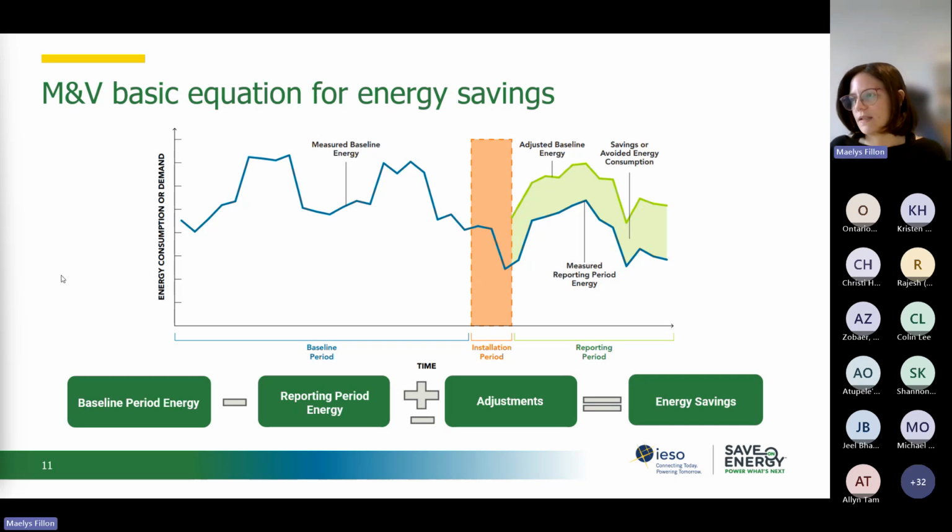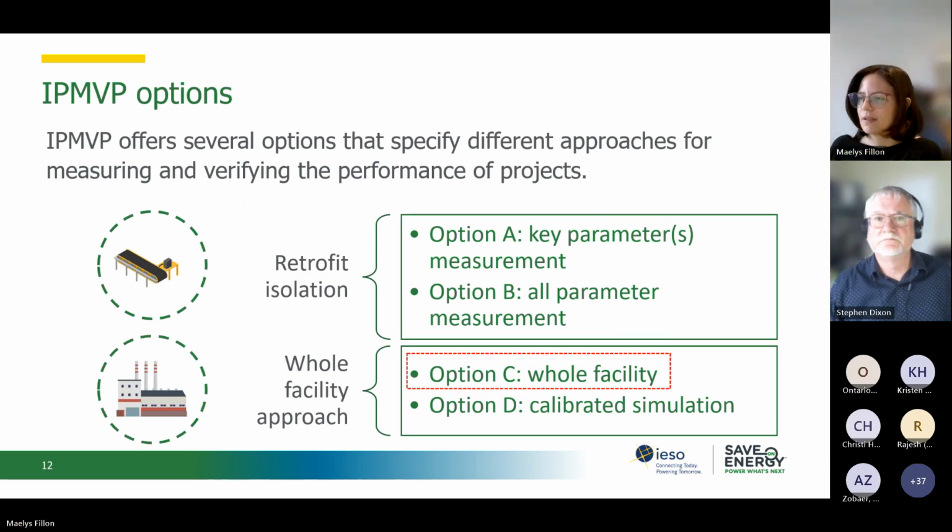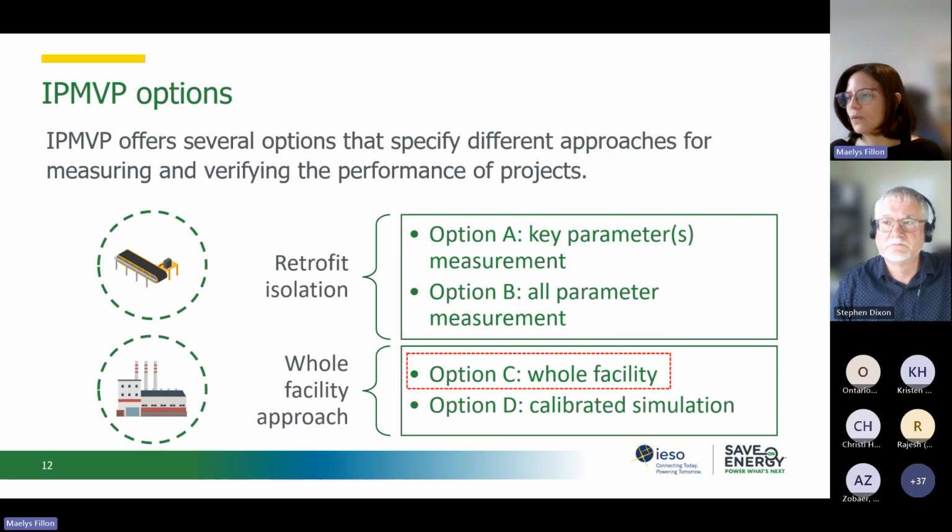So continuing with that concept, now that we have defined all of these terms, some of the options that you will encounter are names that you want to know, but they're specific to IPMVP. So the IPMVP, which is the most used in Ontario, defines 4 different options for M&V. And they're grouped into 2 categories. One we call retrofit isolation, which is when I was talking about drawing that measurement boundary. Retrofit isolation means drawing that boundary really close to the equipment that's being replaced.